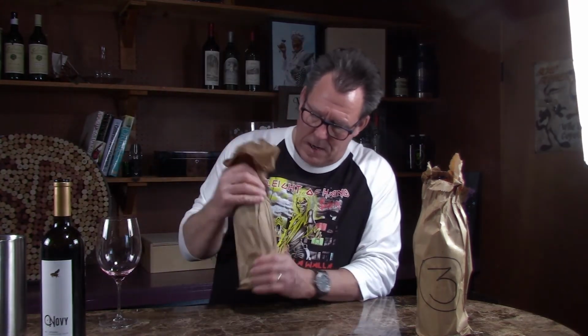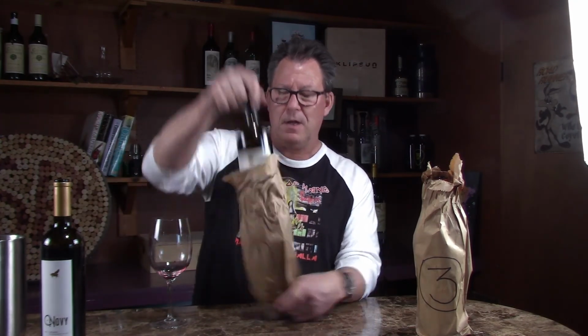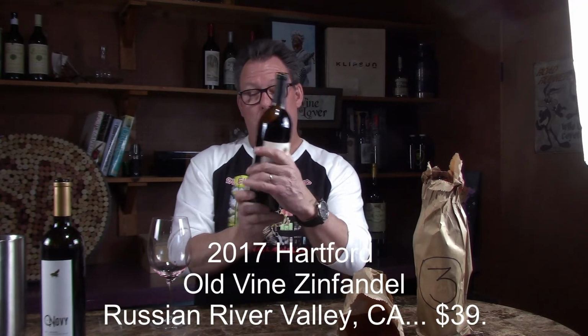In second place with a B+. So good score. I think C+, B- was fair, but with the B+ is the 2017 Hartford Old Vine Zinfandel Russian River Valley. So 2 from Russian River. This rolls in at $39.